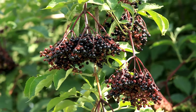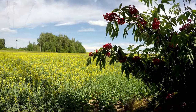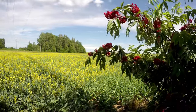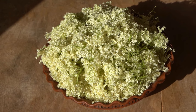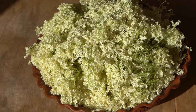This plant has a rich history in traditional medicine, dating back to ancient civilizations. The ancient Egyptians used elderberries to improve their complexions and heal burns, while Native Americans used them to treat infections. Elderberry grows on the elder tree, which is found in Europe, North America, and parts of Asia. The berries are small, dark purple, and packed with nutrients, but the flowers of the elder tree are also used in herbal remedies. Just a heads up, raw elderberries are toxic and need to be cooked before consumption to remove harmful compounds.